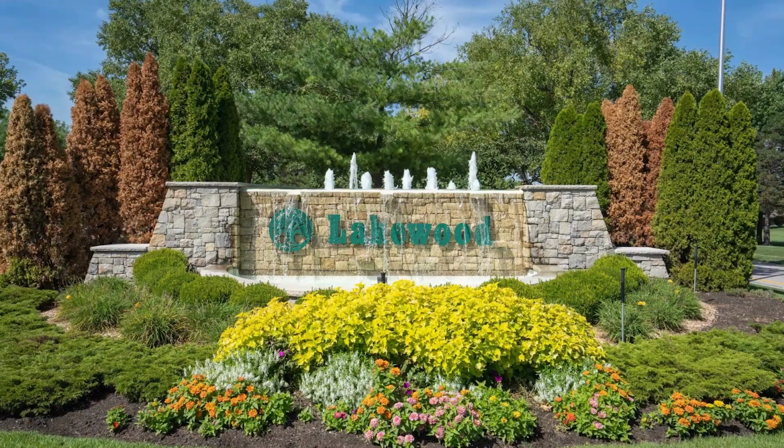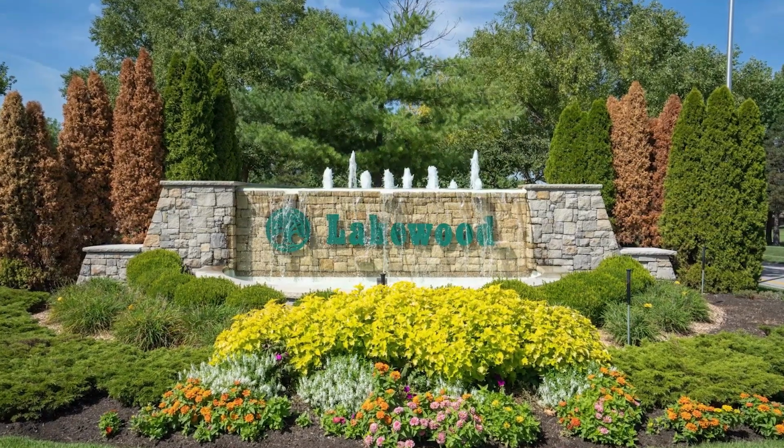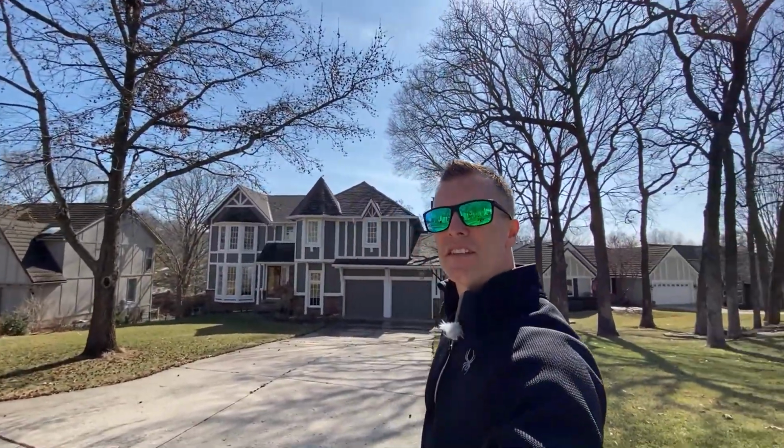All right, we are at house number 3, and this house is in the subdivision called Lakewood, which is a planned development lake community. Right here behind me, we're going to start walking by that, but first a little bit about this community. I'm a lake guy, so I say the best one for last. I love all things water. When you're living in the Midwest in Kansas City here, we don't have mountains or ocean beaches, so to beat the heat, it's so nice to live on a lake.